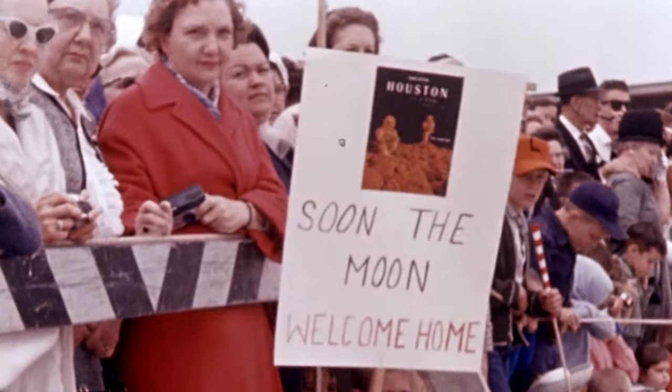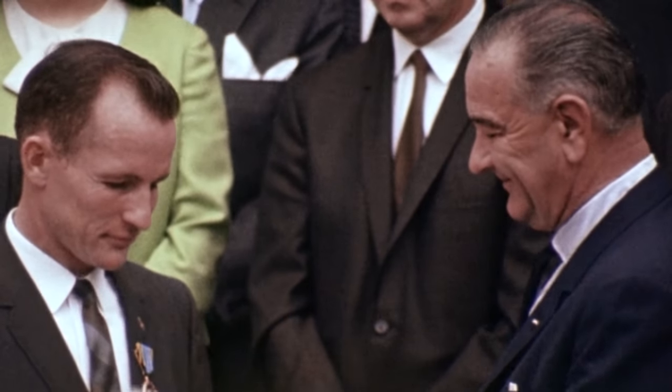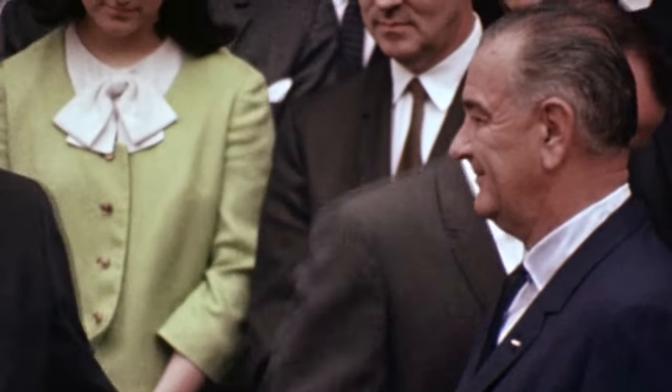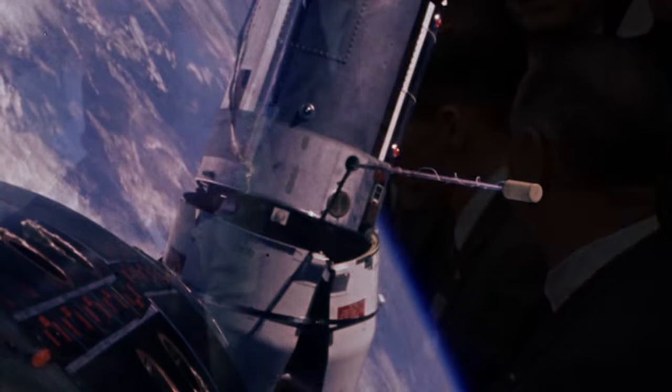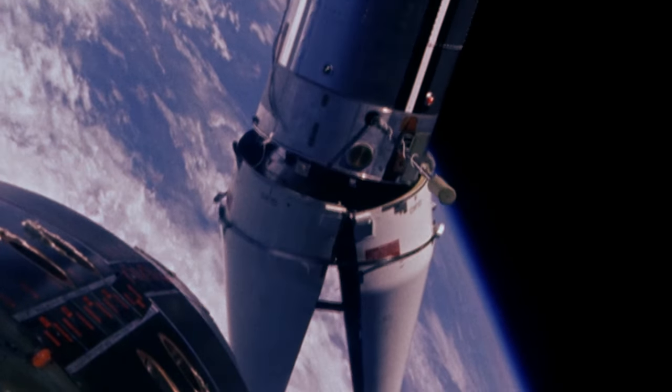The Gemini program was just starting to deliver, but America was still not sure if they were catching up with the Soviet Union. But the future for Gemini seemed bright.